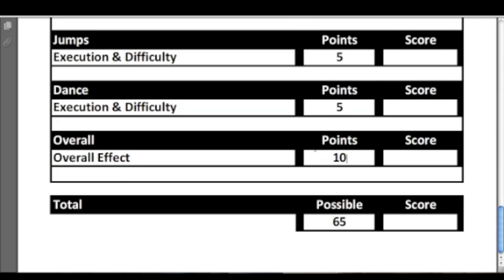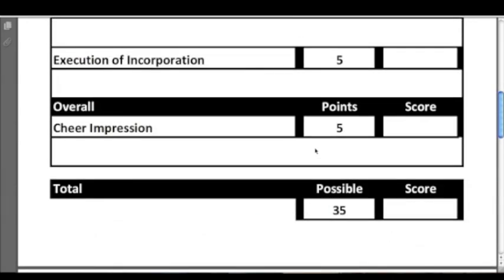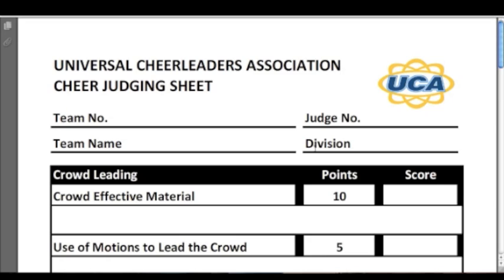So with these two scores, you get 65 points for a music portion and 35 points for a cheer portion. Obviously, these will be a little different if you're only doing a cheer portion as a school, but altogether it's 100 points, and then they add them up, and that's how they get the different scores for people. So just be sure that before you do any kind of competition routine or go to a new competition, that you check out their score sheets, because it's going to help you prepare to be most successful at those events.